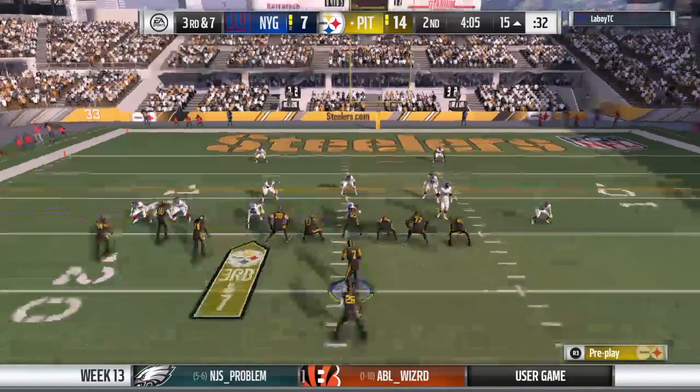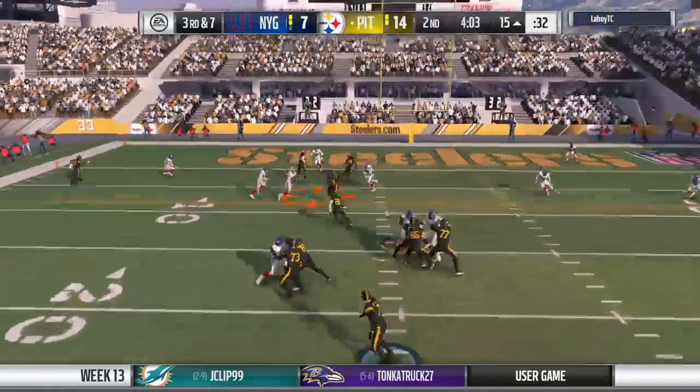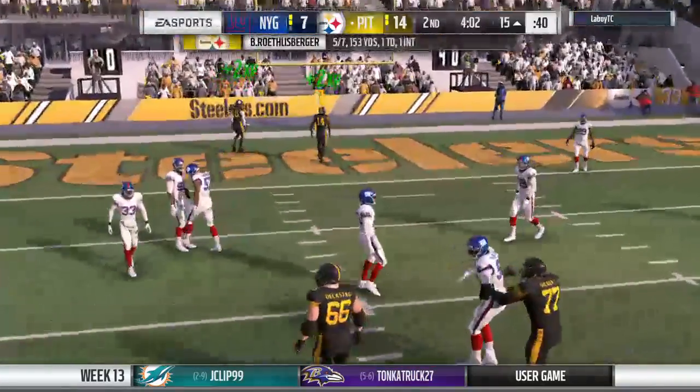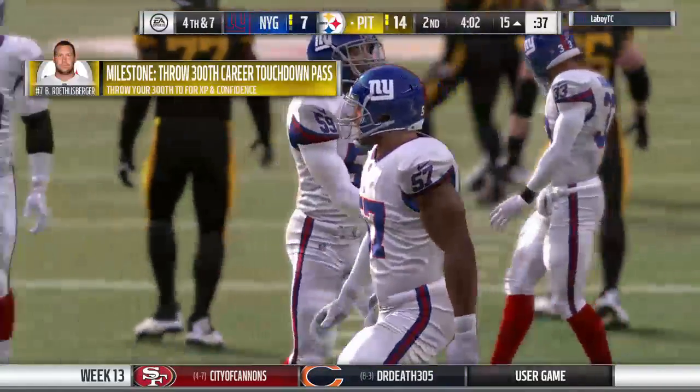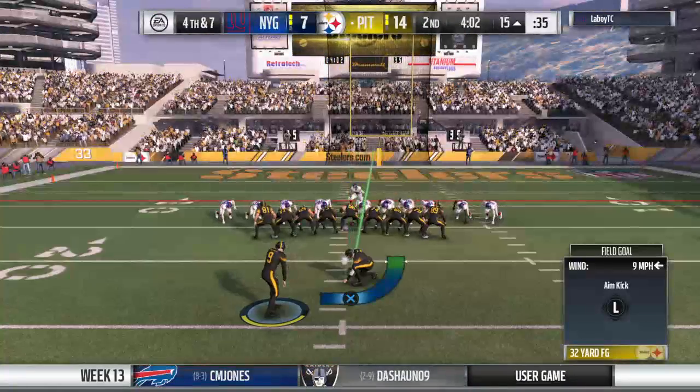Sometimes play calls boil down to philosophy. You know you're facing one of the top 10 units against the run in the NFL. So do you decide to keep smashing against them, or do you decide to throw the ball here? Now Chris Boswell for the Steelers field goal try.